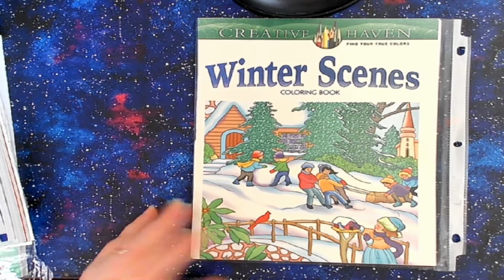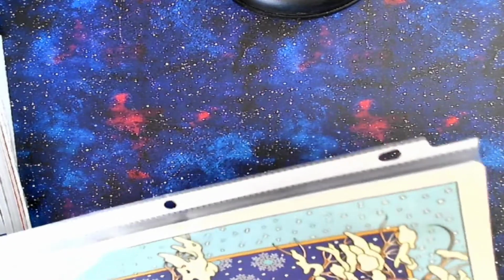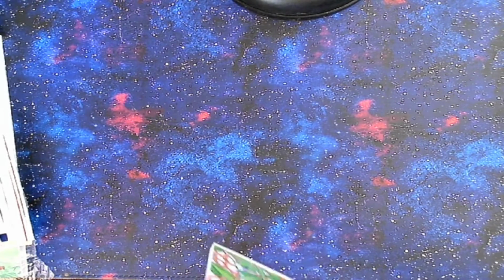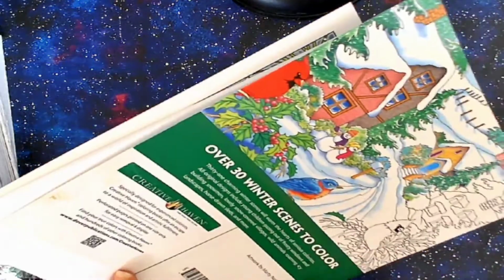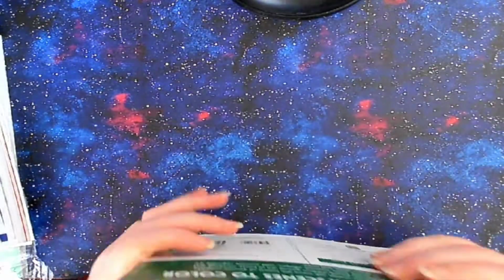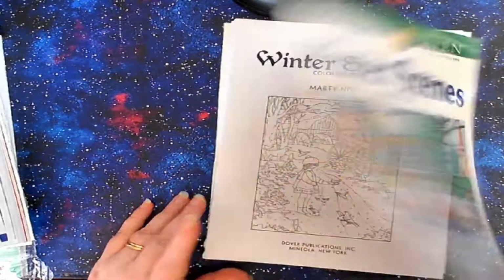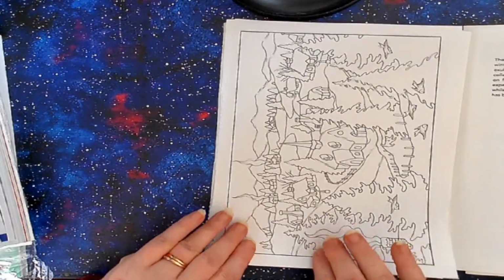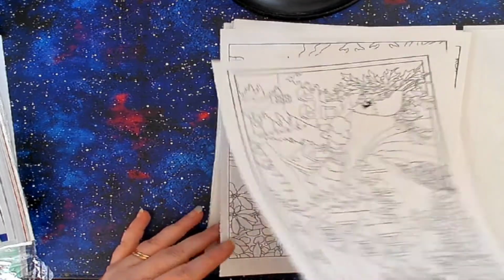This one here is another Creative Haven, and this one is Winter Scenes. And it doesn't have the artist on the front, which is weird, because I do believe it's a Sarnat, but it doesn't have the artist on the front. Nope, this is Marty Noble. I don't know why. They must have changed it at some point. But this is Winter Scenes. I knew it was a Noble or a Sarnat. There's 3 or 4 different artists in Creative Haven that I really enjoy.